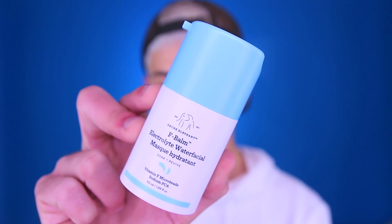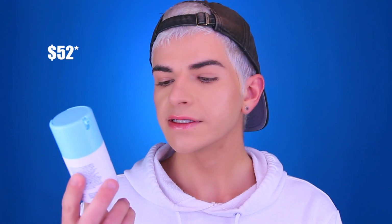Okay, so the next product is from Drunk Elephant, and it's their new hydrating mask. It's called the F-Bomb Electrolyte Water Facial Mask Hydrant. So this is the full size, and this retails for $45, and you get a good 1.69 fluid ounces.